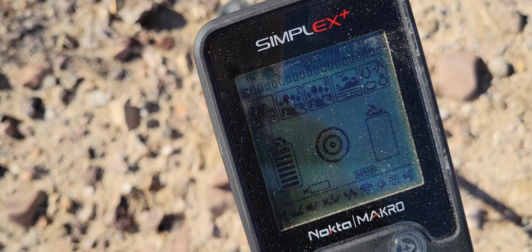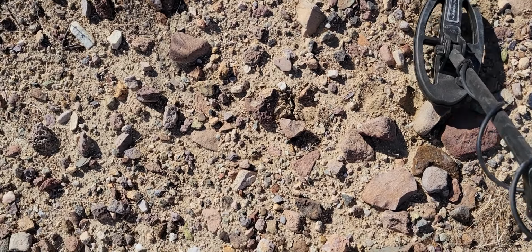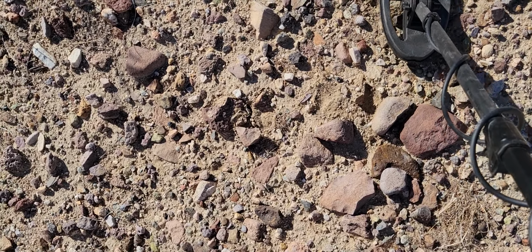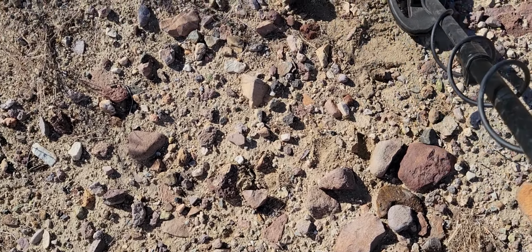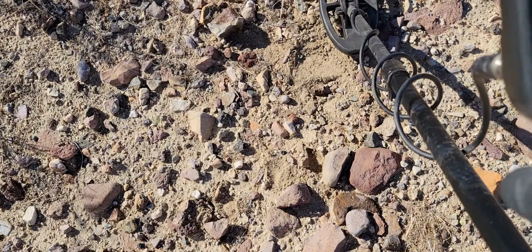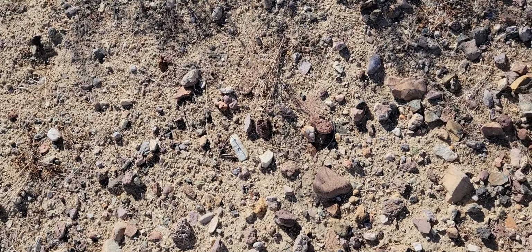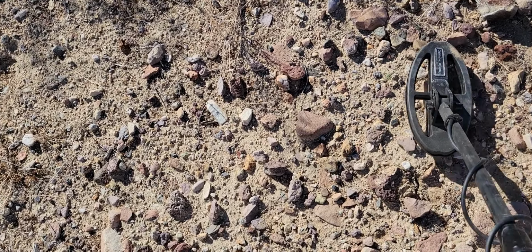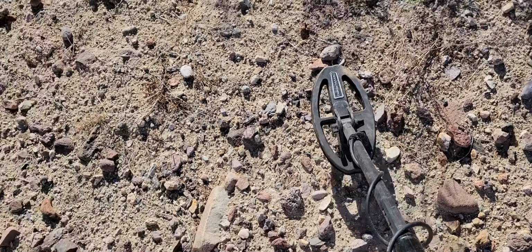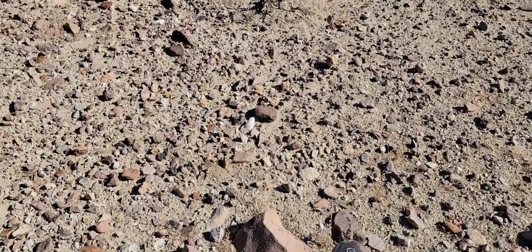Okay, right there. So right there is where I want to dig that. Oh, it's a piece of foil. Okay, that was a piece of foil, definitely. Yep. So in the 15 to 34 on that piece of foil, I'll pick that up and get it out of here so I don't scan it again next time. But I just wanted to get a quickie video in here.